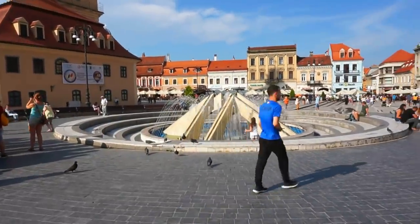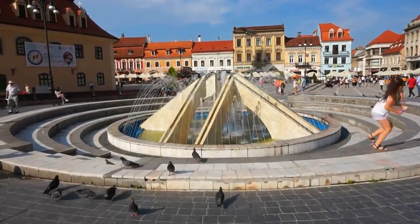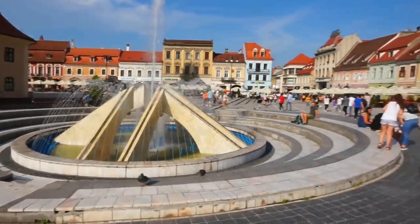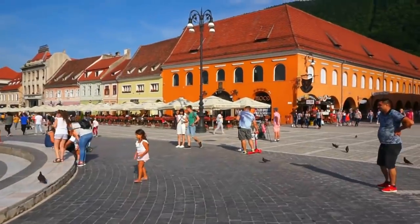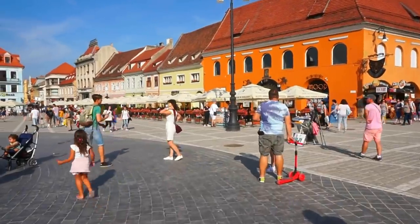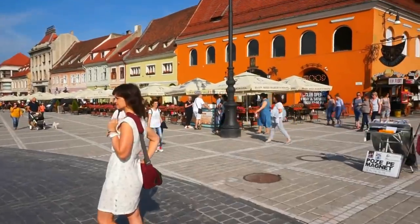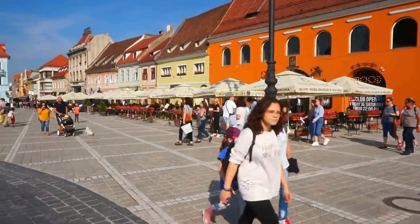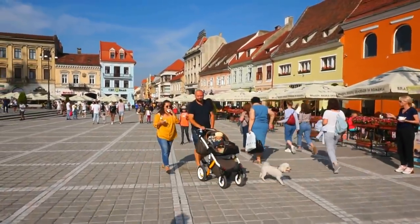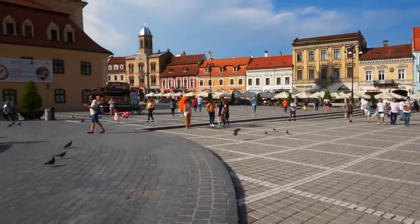There is a fountain, as you can see here, almost in the center of the square, very popular with the children and with the pigeons, as you can see here. And it is a very, very pleasant experience to be here when the weather is nice and to have a cup of coffee or a drink in the coffee shops around the square. I have often said that this square is one of the most beautiful in Europe, and a lot of people argue with me, and that's because they have not been here.